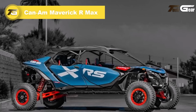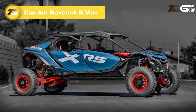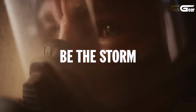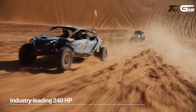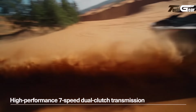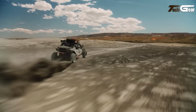Can-Am Maverick R Max. The Can-Am Maverick R Max is a high-performance side-by-side designed for adrenaline-fueled off-road adventures. Powered by a 999 cubic centimeter Rotax V-twin engine, delivering 200 horsepower and 130 pound-feet of torque, it offers blistering acceleration and robust pulling power.